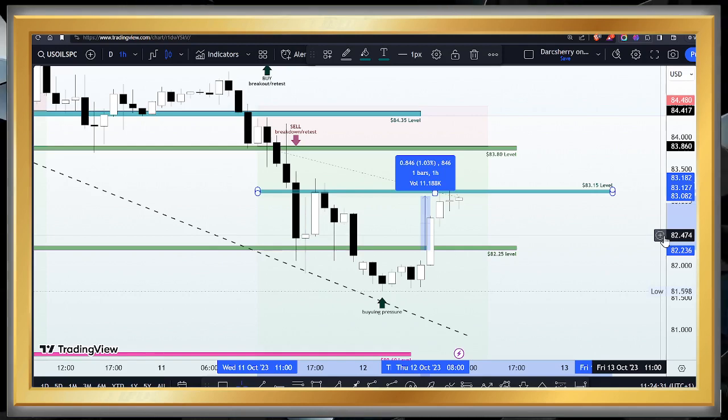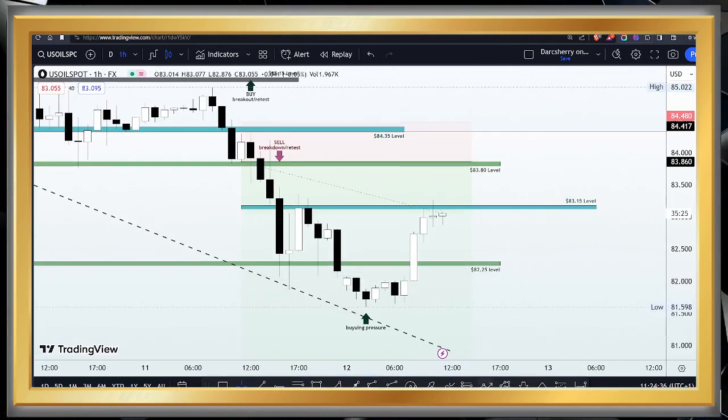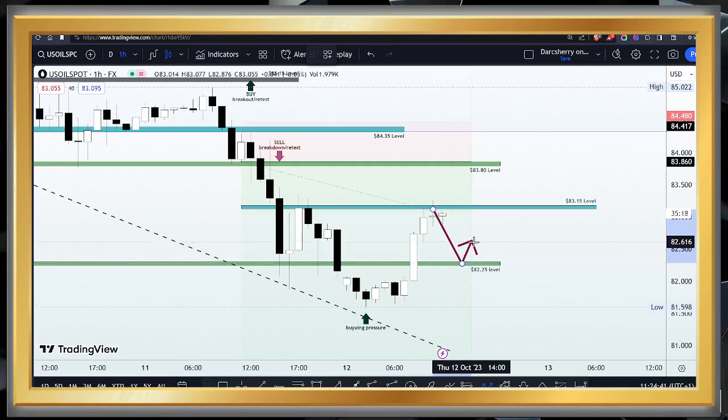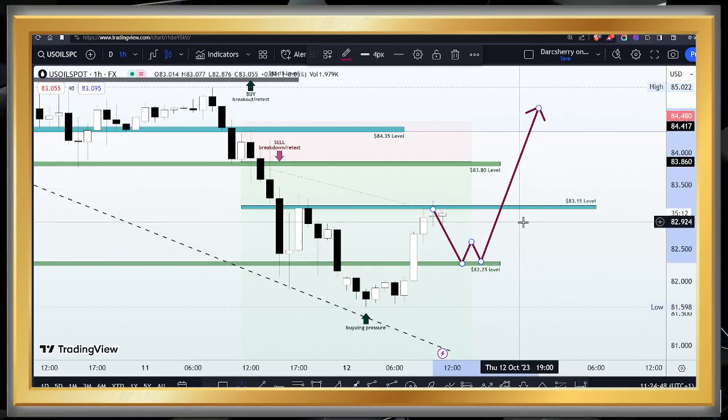Now, with the way things are going right now, for me to join this uptrend situation, I want to see price action do some retracement back into this $82.25 level to retest the structure in anticipation of an uptrend. Now, if this happens, I want to be getting ready to join a bullish momentum.